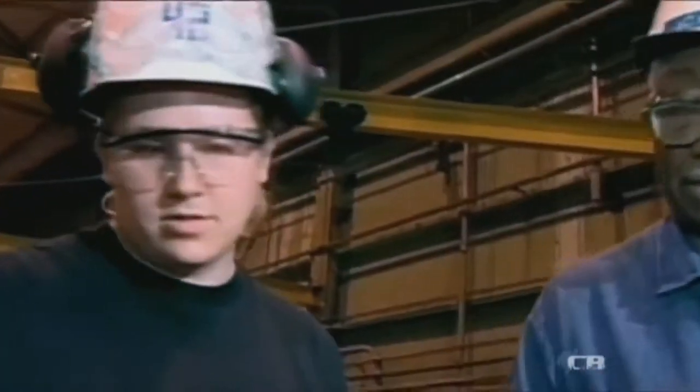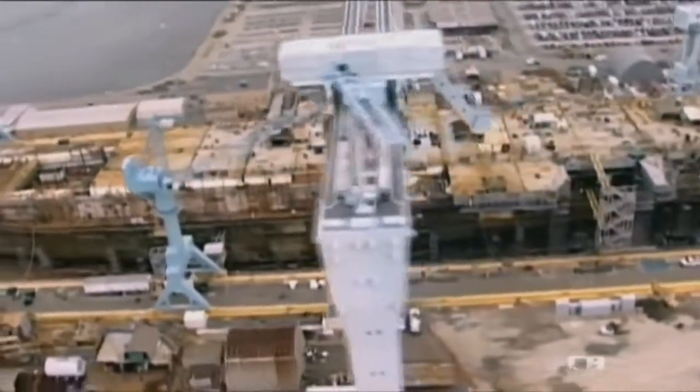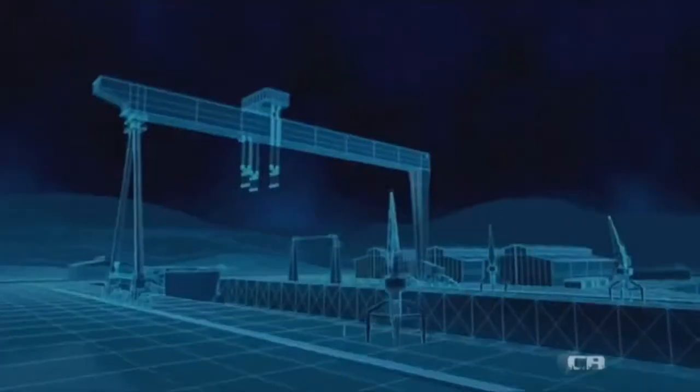Well, there are very, very large pieces that go together. The improvements in computer design, the ability to reduce the number of pieces that go together, it is going to be a heck of a lot more efficient.